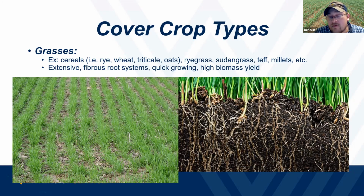We do have a lot of summer ones that we use for cover crops. You don't see as much of those. Sudan grass, sorghum, Sudan crosses, teff, millet. Those are all really good, productive crops in the summertime if your operation does that. We'll talk about some of the disadvantages of that. But the nice thing about grass is, from a cover crop standpoint, they provide a lot of things.